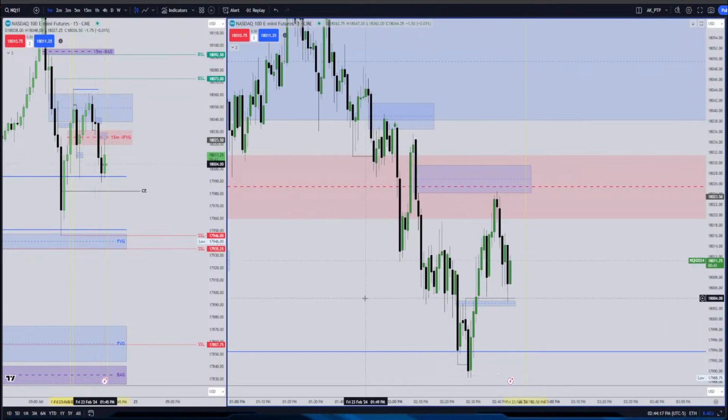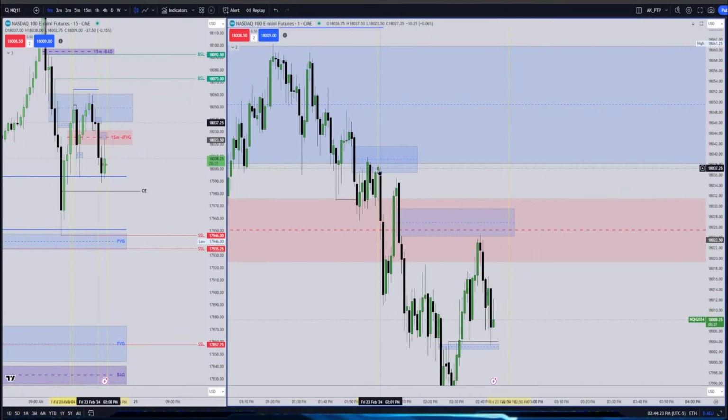Silver bullet started at 2 p.m, this is where silver bullet started. Market gave you a break of structure, fair value gap. If you enter from this fair value, your stop loss has to be above this, okay, like the third candle, first, second, third, 3 candle formation. So stop loss has to be here, at least a tick above there, okay.